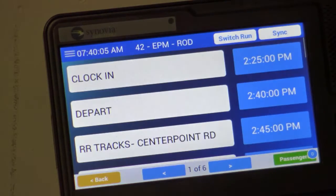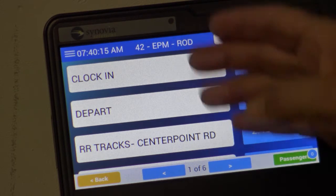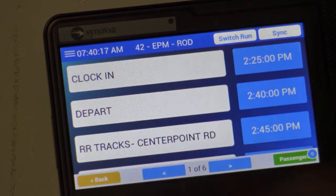Start your route. Okay, this time when I started my route, it did not ask me to synchronize. It was much quicker because I'd already synchronized it recently. So it says, I know I have current information, and so it just went on through. So all I need to do right here is go ahead and start my run. I load my kids, and I'm going to see if this works.